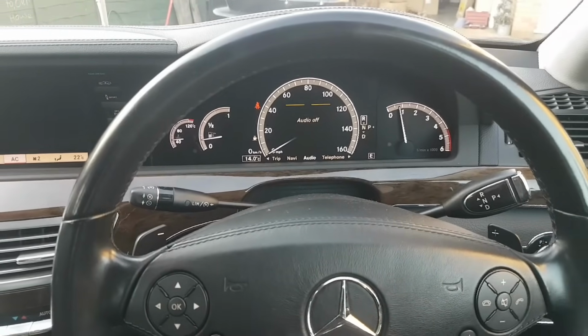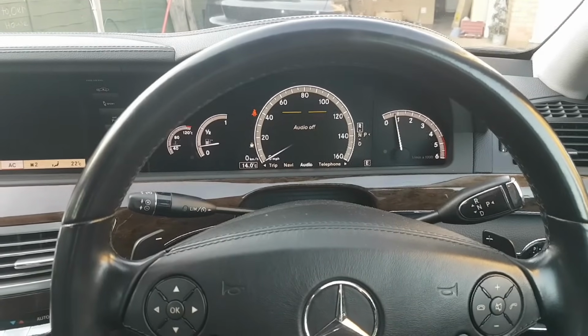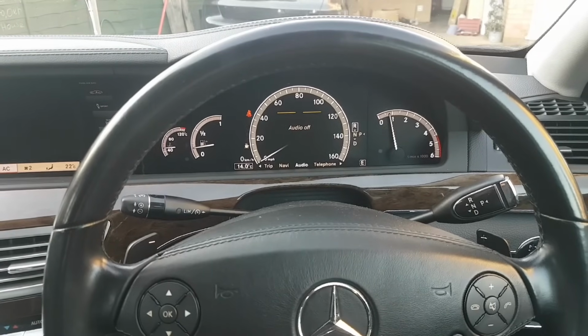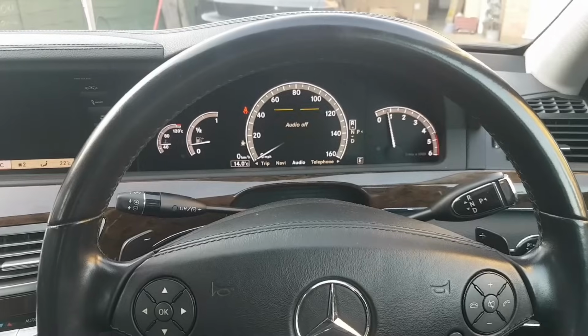So that was the issue. Parking sensors, I'm pretty sure that was the issue. Someone put those bolts in the wrong place, pushing the number plate forward, and the sensors in the middle were catching the corners of the number plate.